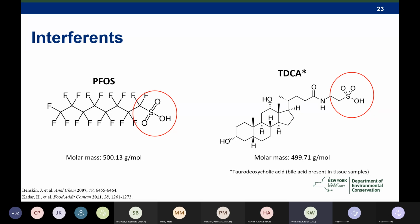There's actually a suite of bile acids. They're all called TDCAs, taurodeoxycholic acid. Yes, I said it correctly. Sorry. And these are present routinely in tissue samples. You see them more in viscera. However, they all are also present in muscle tissue as well.